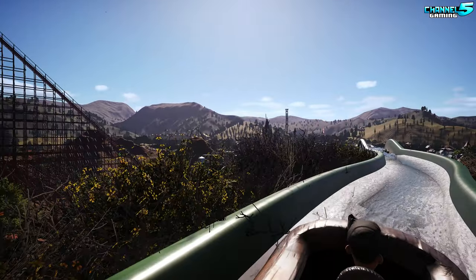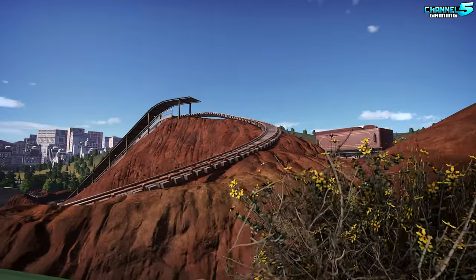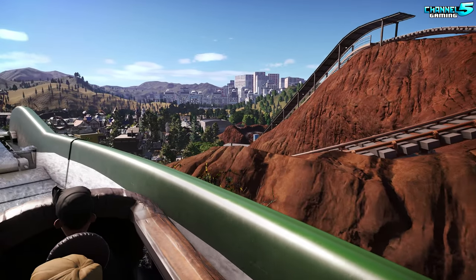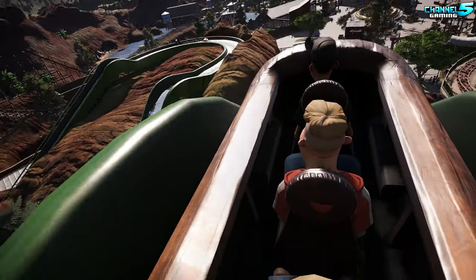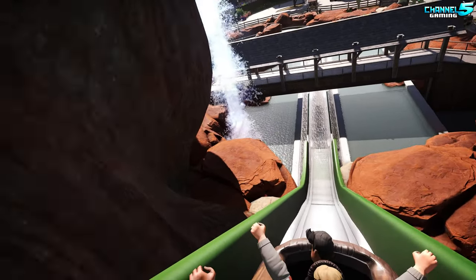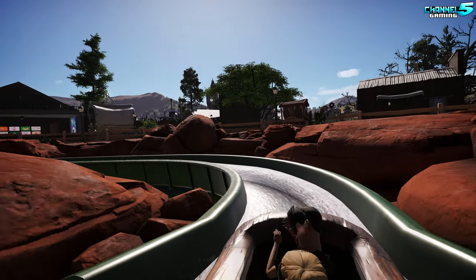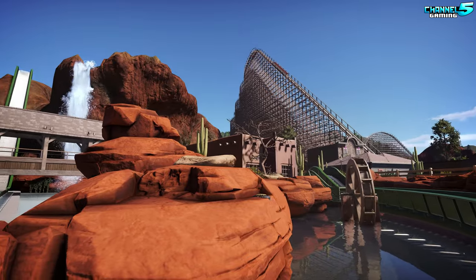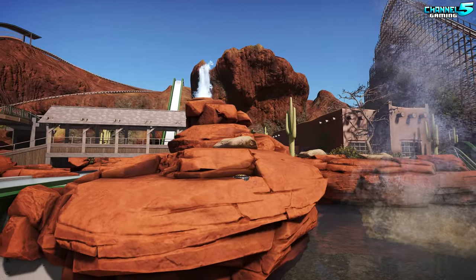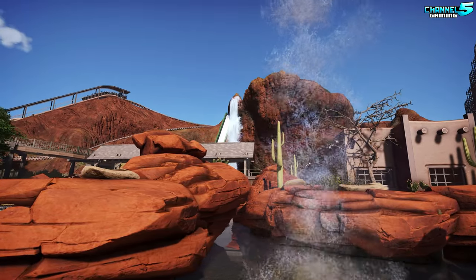Beautiful views on this Chopper Creek. I like the way that the sun's coming in here. Great lighting. There's the Mine Train coaster off to the side. Yeah, I will say that the rock work you did for the terrain, there's something above that's like a little bit flat, if I were to give that as a critique. Like down below, it's really nice here. But up top, it's kind of flat.